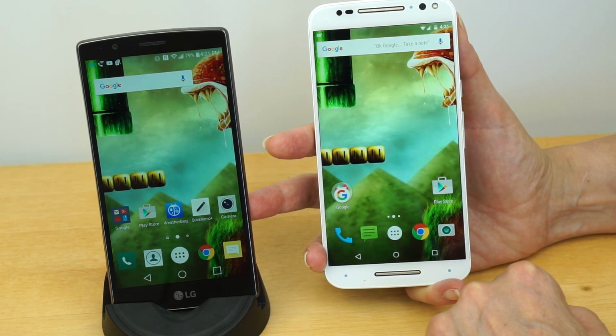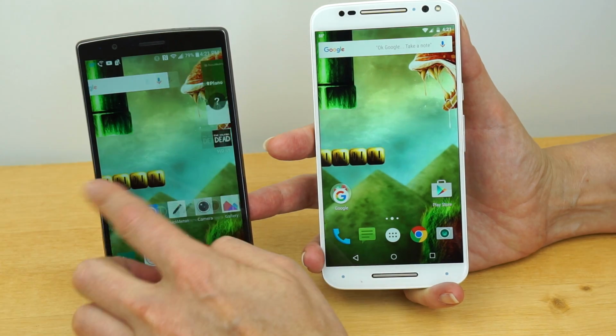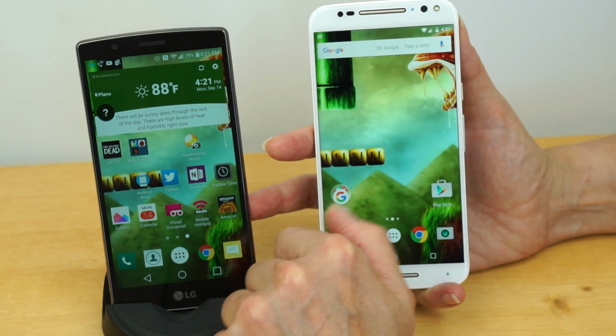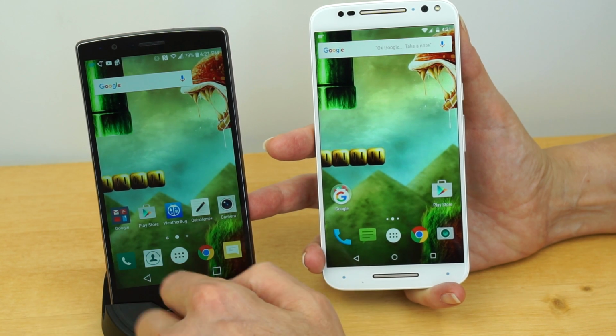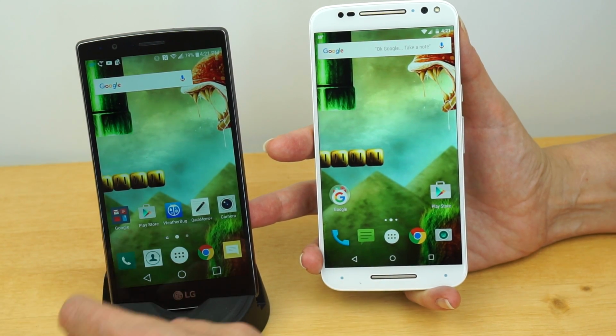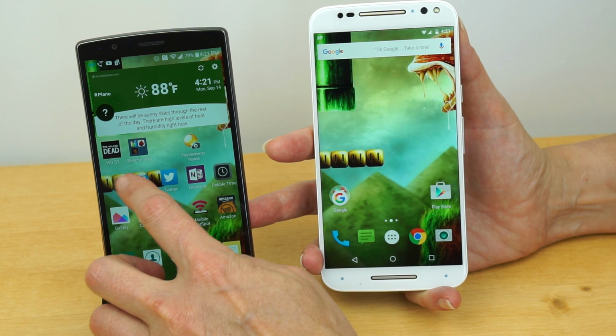LG did manage to lighten it up so it's not really bogging down the phone. This feels like a pretty responsive and fast phone. Here we have their funny little time and weather widget that always says the same silly thing, like go take an umbrella, whatever, if there's any chance of rain. Not the world's most useful thing, but you can get it up there.